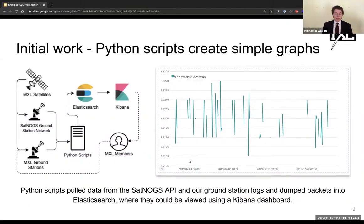Initial work for this system began in early 2019. We started writing a set of Python scripts that aggregated received packets from both the SatNOGs API and our own ground stations. These packets were decoded and dumped into Elasticsearch, a NoSQL database commonly used for analyzing time series data such as server logs. This allowed us to view spacecraft telemetry as time series graphs on a dashboard, which was a crucial first step for realizing what features we wanted from an operation system.